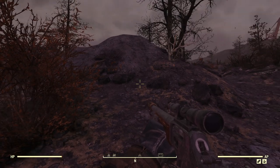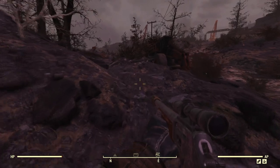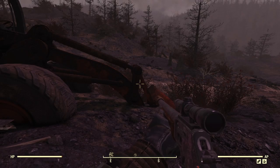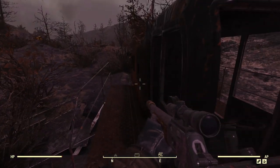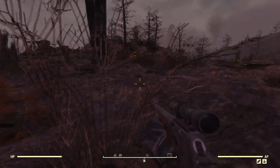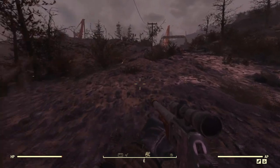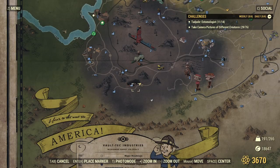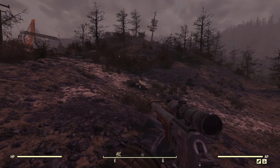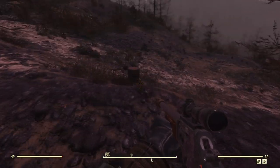See, in that direction, there's some train tracks. Yeah, that's probably just Mount Blair Train Yard. Piece of construction equipment here. The sound effects are just superb here. In that direction, it looks like maybe there's a red rocket, according to my compass. And then, of course, in that direction, we know that there's a fissure down there. You could imagine I'm not really in a big hurry to get there.